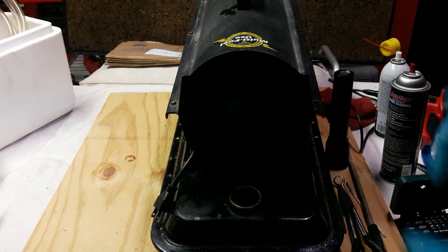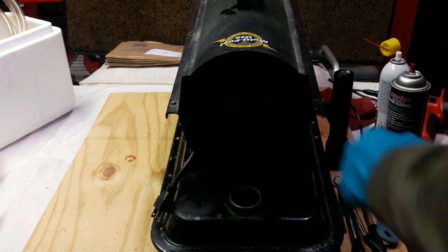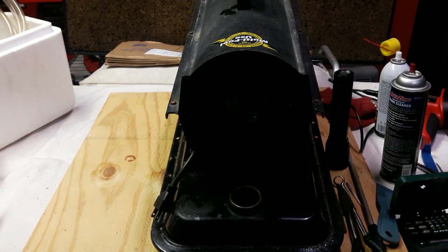All right, reassembly is just that simple. Easy to take apart, easy to put back together. Let me get this tank rinsed out and I'll get right back with you.